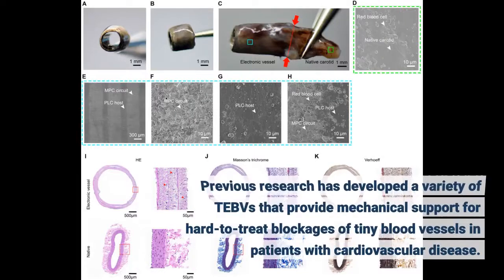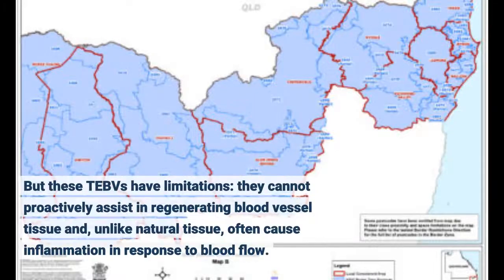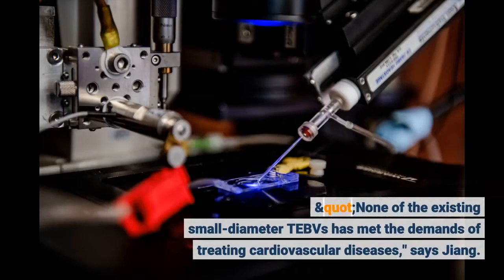Previous research has developed a variety of TEBVs that provide mechanical support for hard-to-treat blockages of tiny blood vessels in patients with cardiovascular disease. But these TEBVs have limitations. They cannot proactively assist in regenerating blood vessel tissue and, unlike natural tissue, often cause inflammation in response to blood flow. "None of the existing small-diameter TEBVs has met the demands of treating cardiovascular diseases," says Jiang.